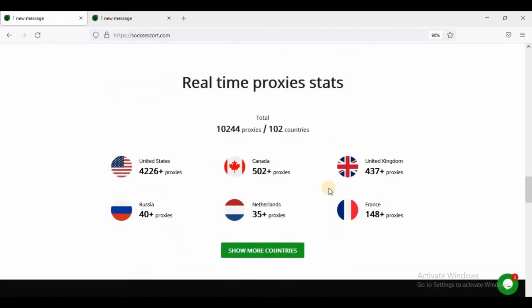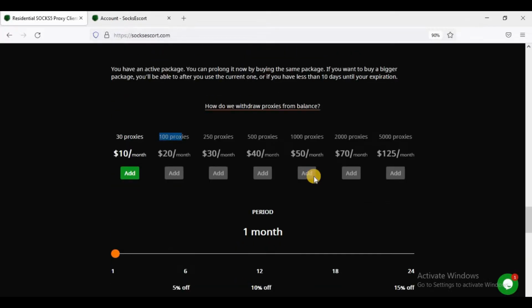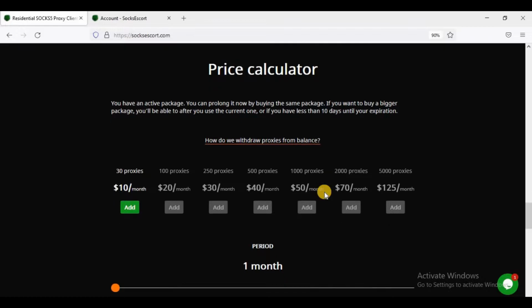All you need to do is, first of all, come to the bottom part, and in the price calculator section, you can calculate your budget. For $10, you are going to get 30 proxies. For $20, you're going to get 100 proxies. I think all these plans are very, very good for you, so you should choose the best plan according to your budget.